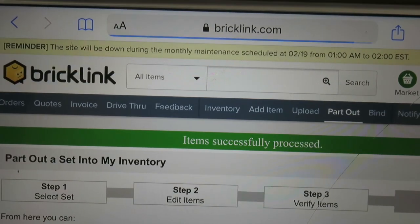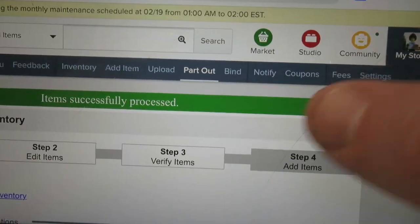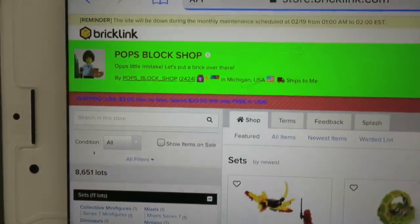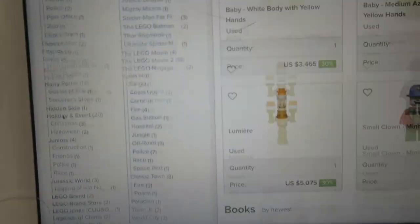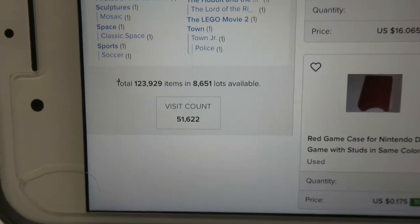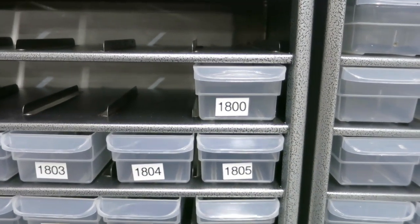Let's upload it. It says it went through. We'll believe it. And let's see what we got up to. Almost 124,000. Nice. Almost to 1,800.